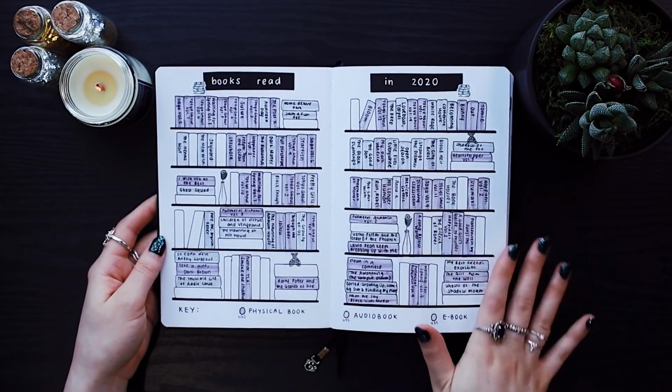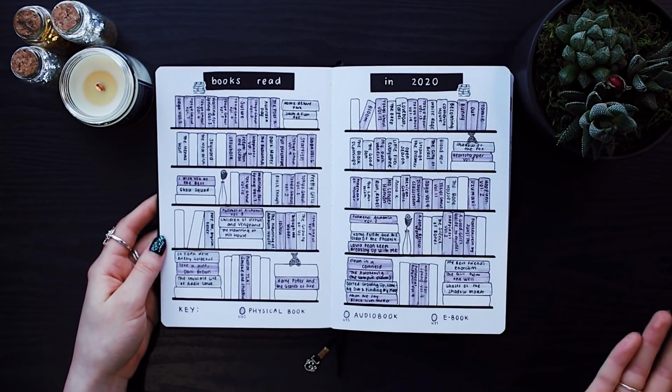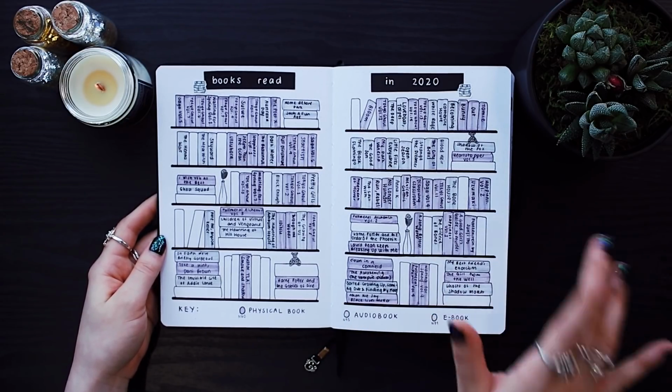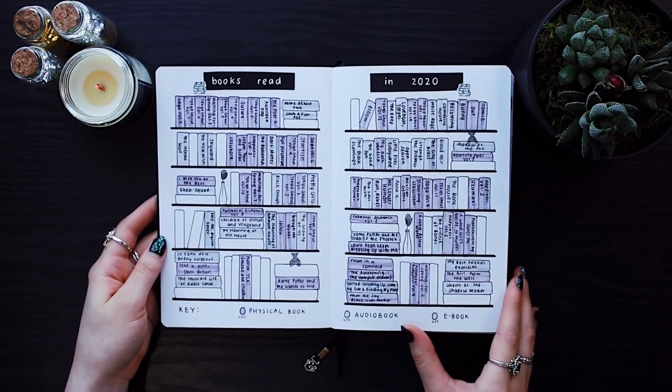And yeah, this is definitely one of my favorite spreads, so of course I had to do it again in my 2021 journal, which if I haven't mentioned already, I've already filmed my setup video for that, so I'll leave that linked above and below.